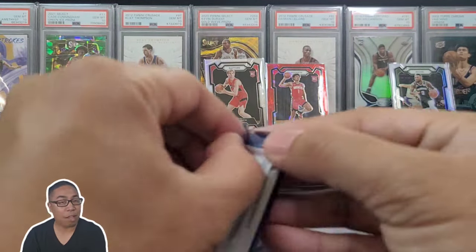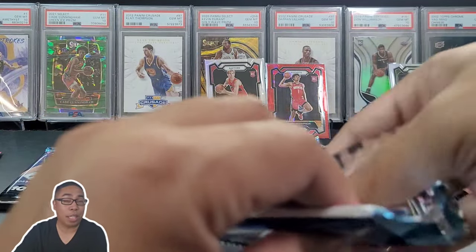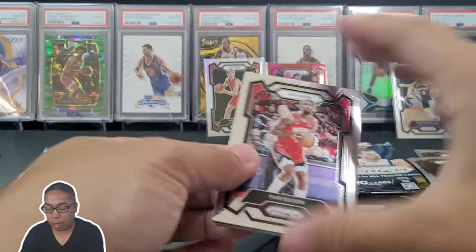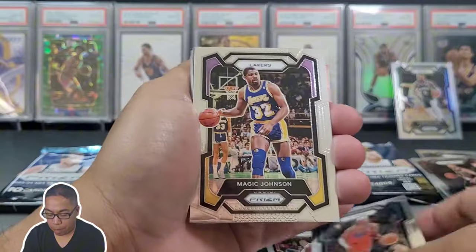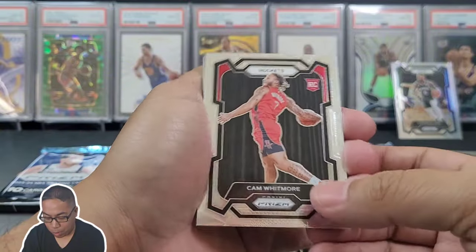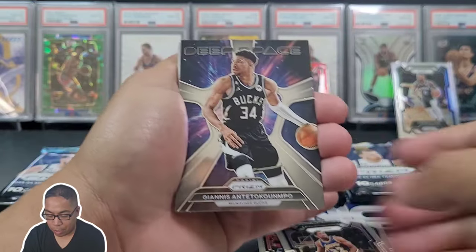All right. We still have a lot of packs to go. Wemby could still be in one of these packs. We're also chasing numbered cards too. I think teal is the color that we're looking for. Tari Eason, SGA, Magic, Cam Whitmore base. Wish that was silver. Let's take a look. Deep Space, Giannis.